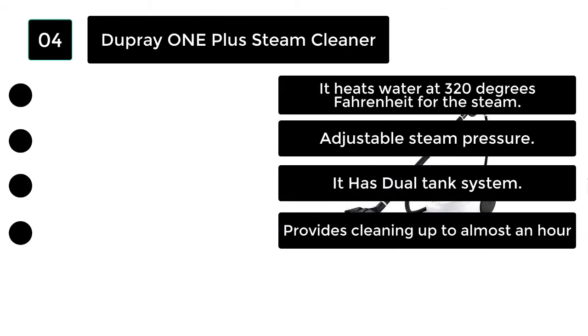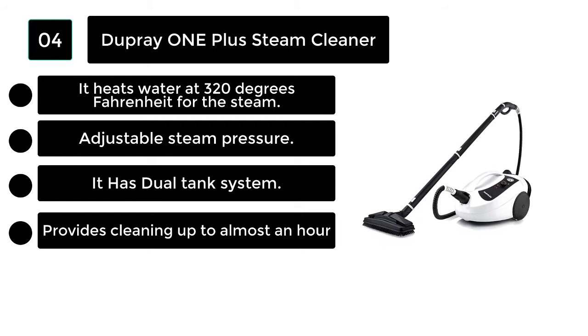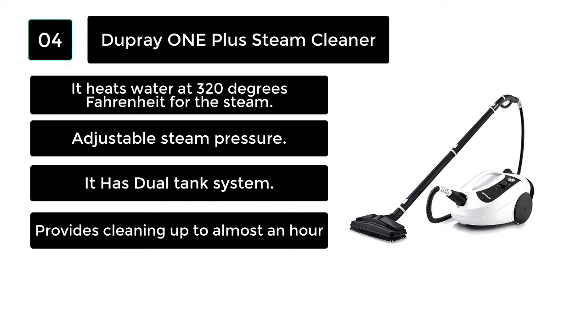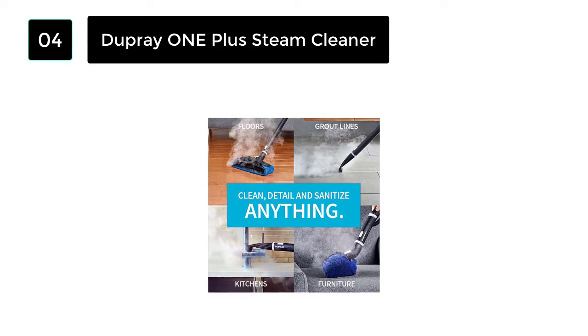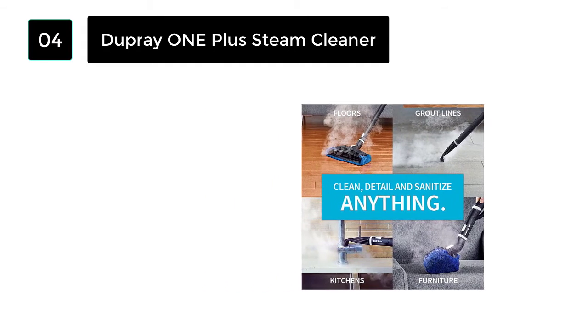Number 4. DUPRAY 1 Plus Steam Cleaner. The DUPRAY 1 Plus Steam Cleaner is a very useful and durable cleaning solution for your home and vehicle. Also for professional grade cleaning as well. It offers the most simple yet the most efficient solution for cleaning pet stains that have long been a part of your carpets and rugs.